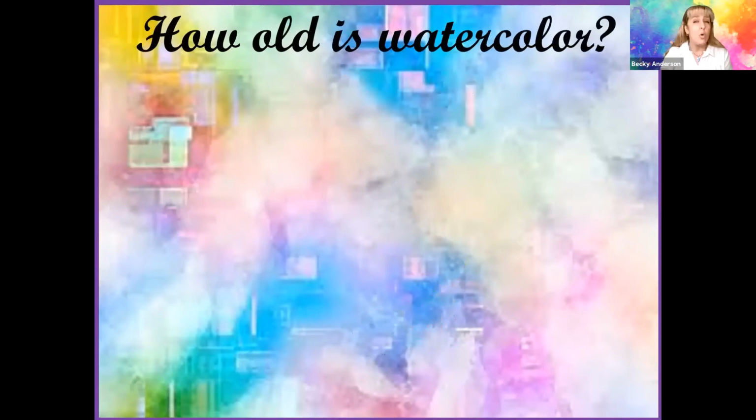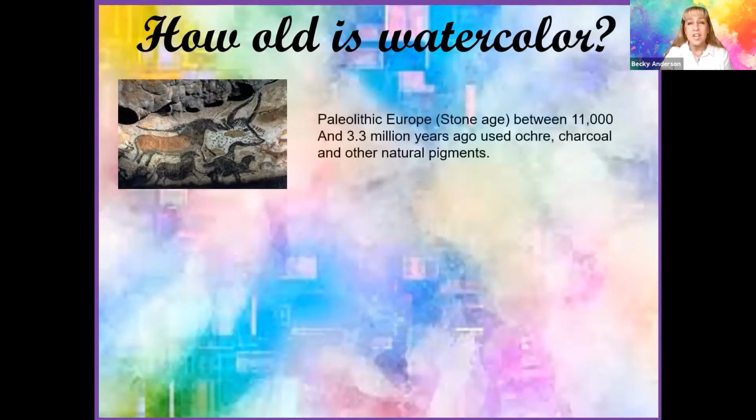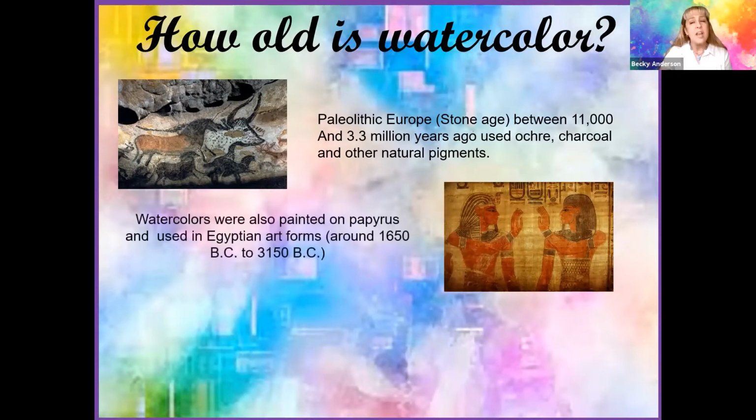All right, how old is watercolor? It ends up that watercolor is actually thousands and thousands of years old, and it can be traced back to cave drawings, when they used charcoal mixed with water, which is in and of itself its own watercolor on cave drawings in caves. Isn't that fascinating?